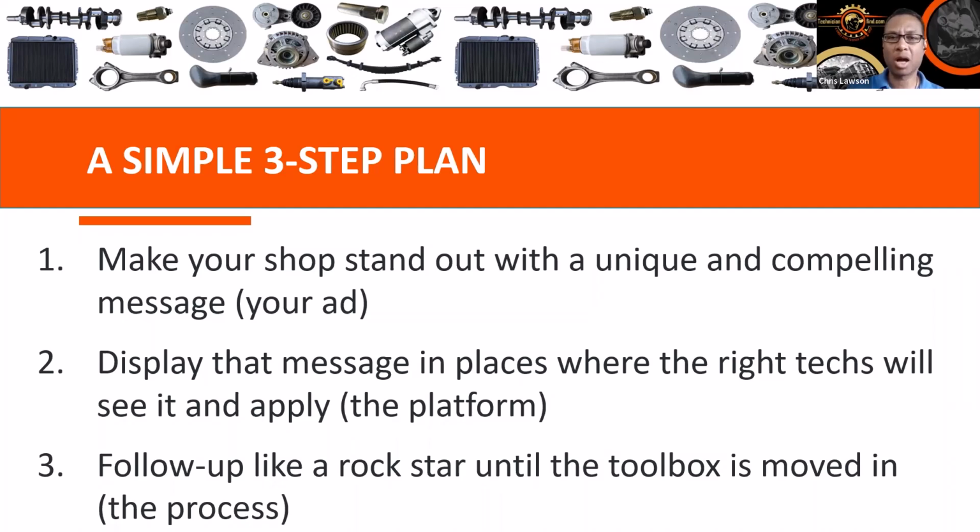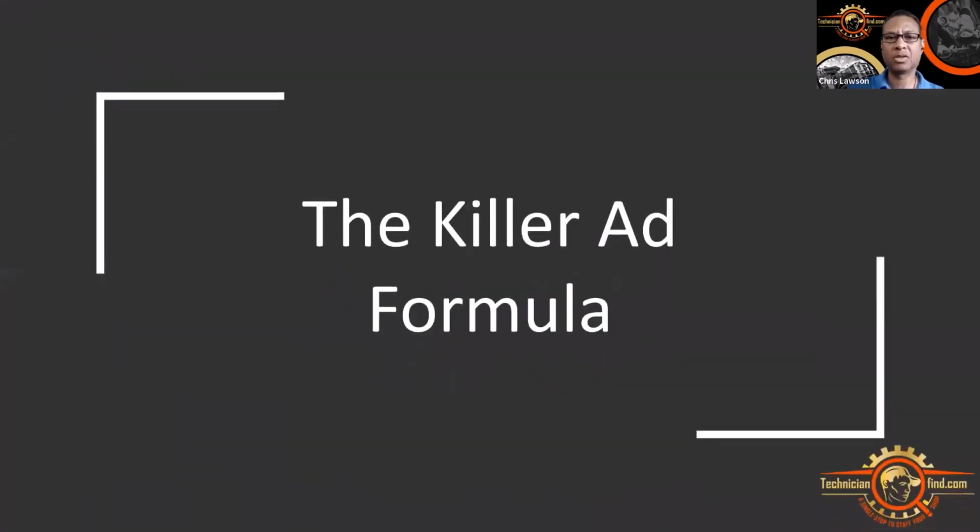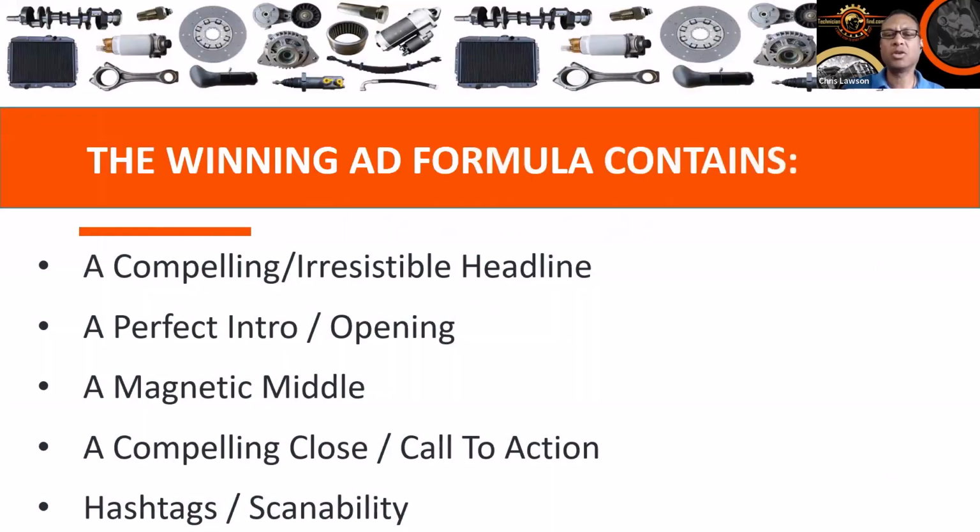So that's the process. So here's the killer ad formula. This is the formula that helps us to generate hundreds and hundreds of applications every week for our clients. What we do is we start with a compelling and irresistible headline. That's the first thing that people are going to see. That's the first thing that is going to attract a technician and cause them to click, along with the image when we're using social media ads. Then, a perfect intro or opening.